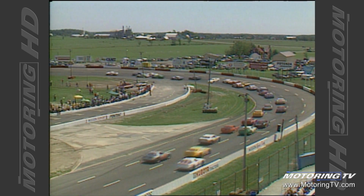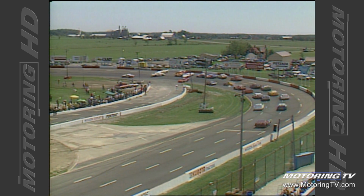The fiberglass bodies certainly do take a beating, and we got proof of that on the first lap. Heading into the first turn, Randy McDonald strikes the wall, and he takes along some company.